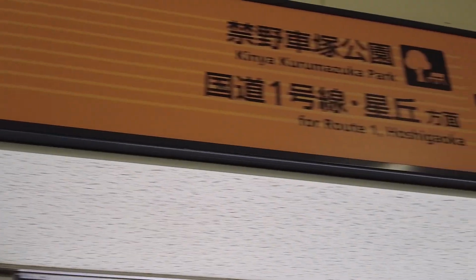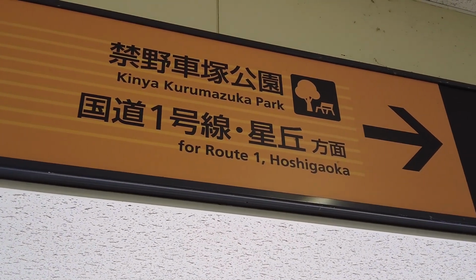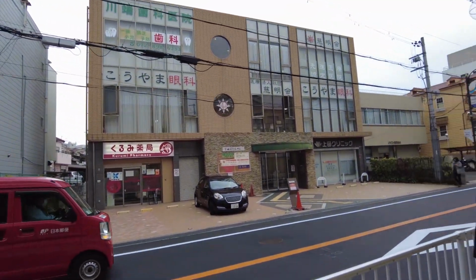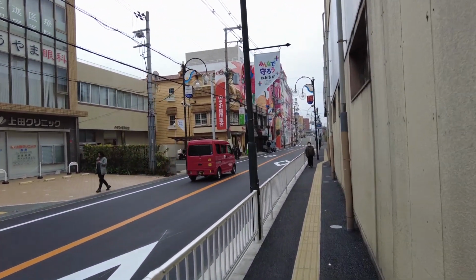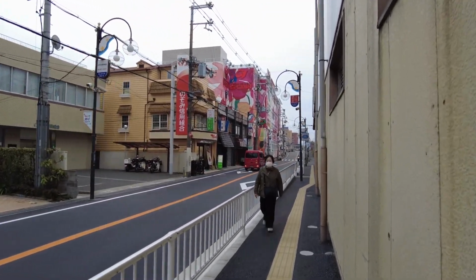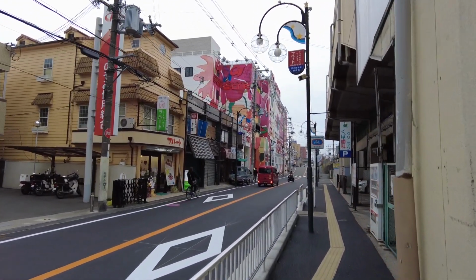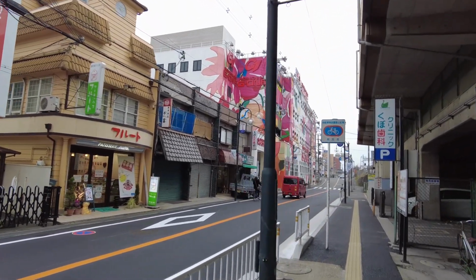Okay, so here's the plan. This video is going to have 2 sections, and here we're going to go to the right, and we're going to go to Kinya Kurumazuka Park. We're going to see a little bit of history. We're going to visit some historic sites, and then after that, I'll stop filming, and I'll come back to the station and go out the other direction, and we'll see kind of the shopping district. It's kind of a busy shopping area here in Hirakata City.